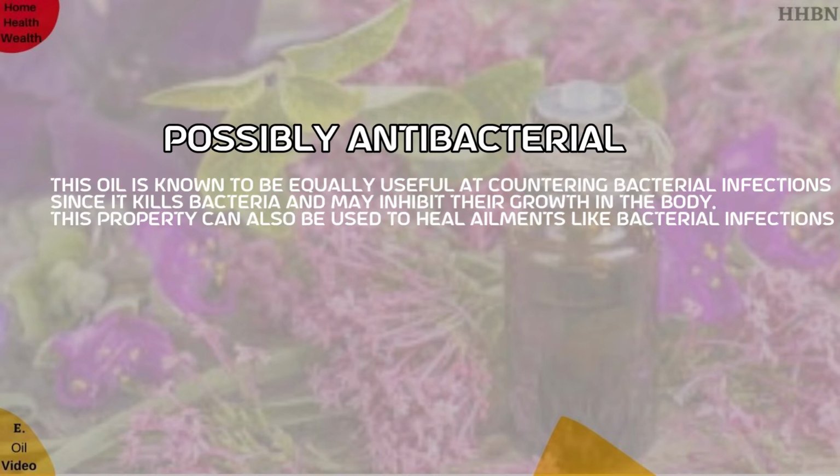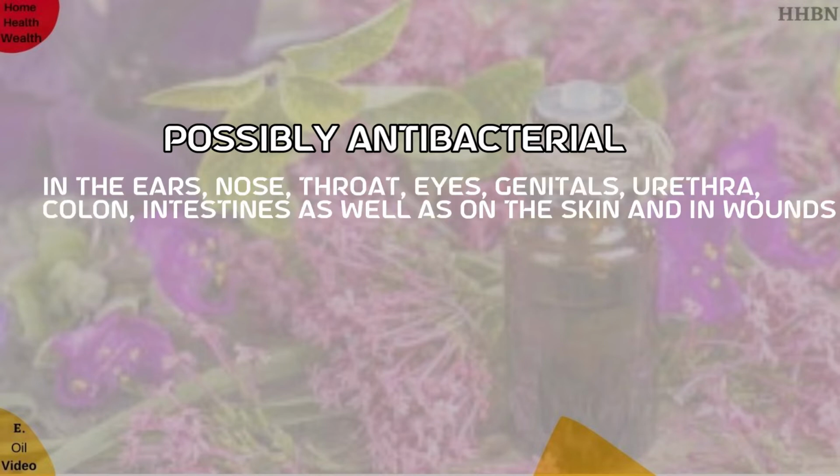Possibly antibacterial. This oil is known to be equally useful at countering bacterial infections since it kills bacteria and may inhibit their growth in the body. This property can also be used to heal ailments like bacterial infections in the ears, nose, throat, eyes, genitals, urethra, colon, intestines, as well as on the skin and in wounds.